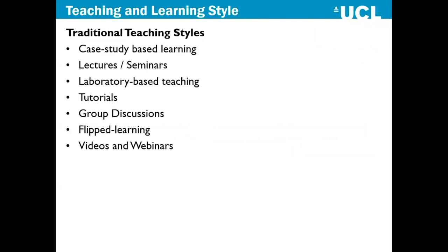But many of you will be very familiar with some of these teaching styles where you have lectures, maybe case study-based learning. You may do lab practicals, you may do tutorials, there may be group discussions, flipped learning, where, for example, you might do the assignment beforehand and then we come to the class and we discuss, and then things like videos and webinars. And absolutely, some of our teaching will very much focus on these types of teaching styles. These are proven teaching styles and are traditional for a reason, and some of the teaching will focus along these sorts of teaching styles.